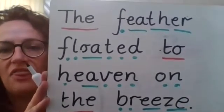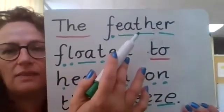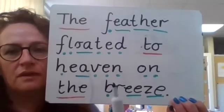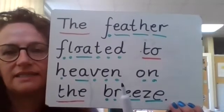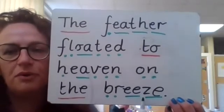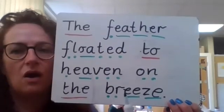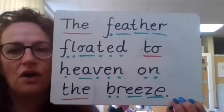So the word feather is an F at the beginning and a TH in the middle. Feather. The word heaven has got a sneaky E that you don't always hear when we say it. Heaven. And the word breeze is made by a Z and an E at the end of the word after a long vowel sound. So the feather floated to heaven on the breeze.